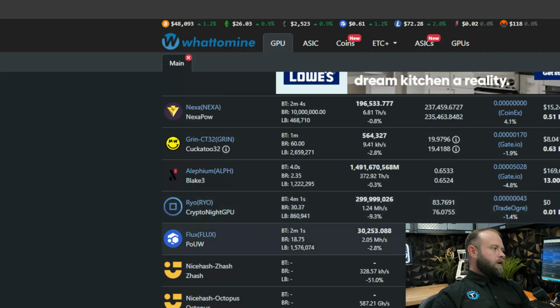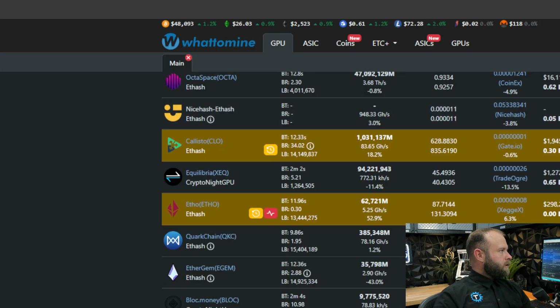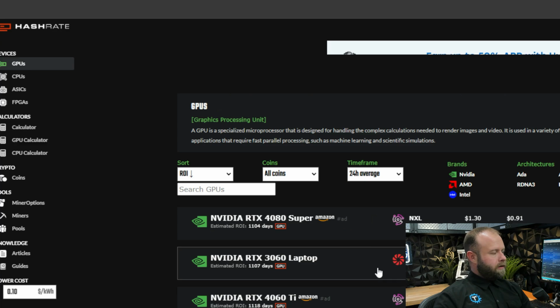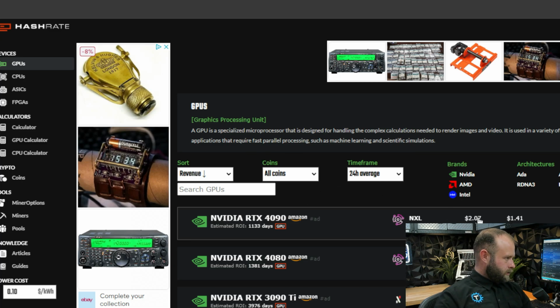We're looking for the dog shit, the stuff that has had a big difficulty drop, and What to Mine's not the greatest place to really find that kind of thing. So let's see what's hovering down here at the bottom. Nothing particularly interesting, but I figured I'd go ahead and look at it just because that's where people go. So going over to hashrate.no, again, same thing as What to Mine, not really showing me what I want to see. In terms of total, we want to sort by revenue, because we're looking for the raw amount. Nexalia, yeah, I got beat to the punch on that one. I saw that that coin had just come out, and I decided not to do a video on it. Didn't look great to me, and now it's one of those coins. So I should have done a video on Nexalia.